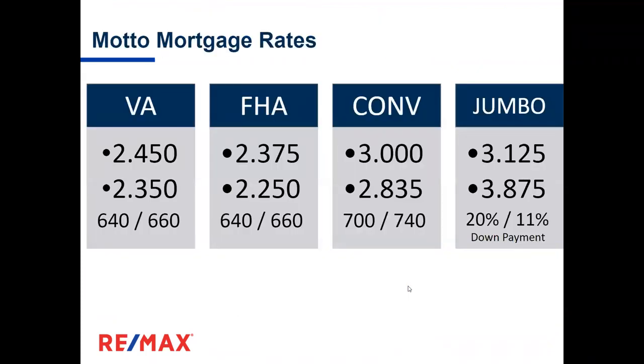So here are the rates that we're working with today. I pulled these this morning. So if you have somebody VA at a 640, you're looking at a 2.45%, 660, 2.35. Same thing with FHA, 2.375 and 2.25. On conventional, we're running a 3% on 700 credit score, 2.835, 740.